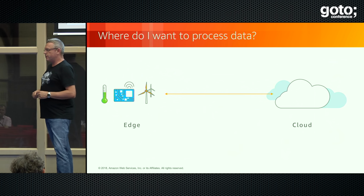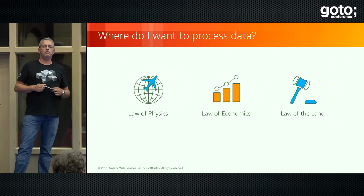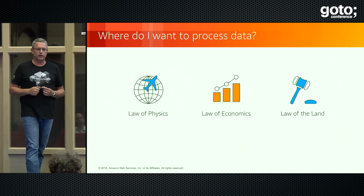And when we are talking about this decision, we need to take several things into account, and we call them laws. And there are actually three patterns or three laws that I would like to discuss.